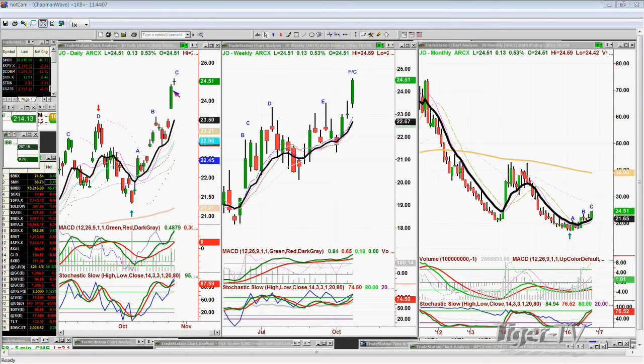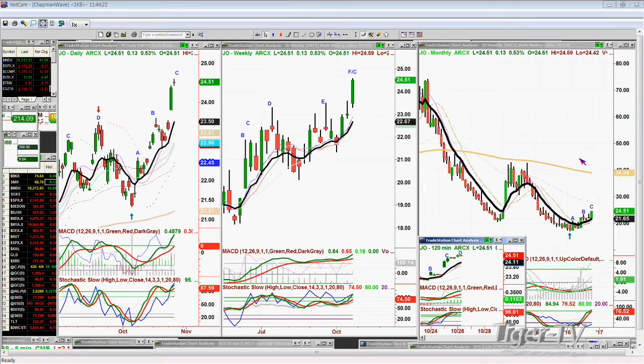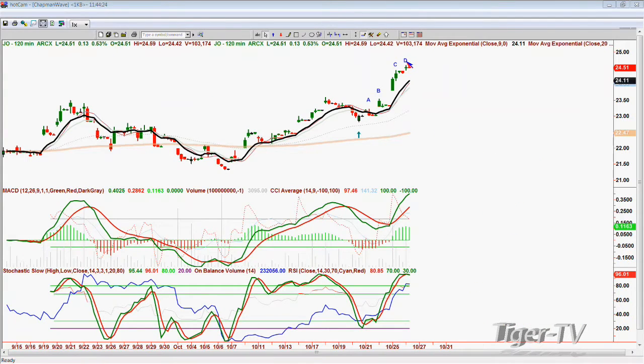24.59 is the high today. And I'm suspecting that this is going to try for right there, 24.77, maybe a touch of 24.90s. I'm thinking 24.77-ish is the area, and then it starts to pull back. I should really look at the 120-minute chart. Oh, look at this. A peak D right now in the 120-minute chart. Yeah, I think it's holding very well. I suspect it's going to go a little higher.